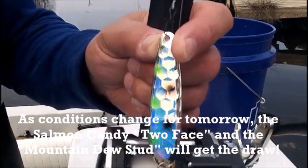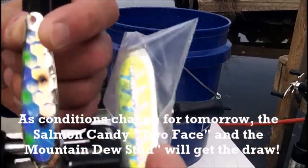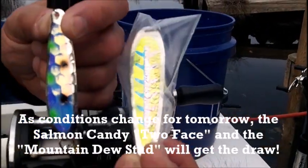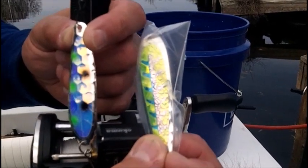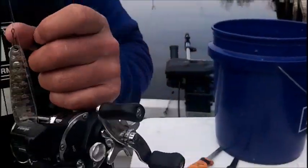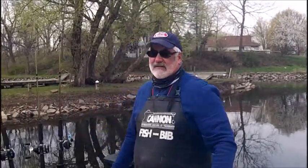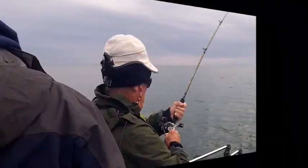But under turbid conditions, another good choice in addition to that orange and gold would be a Mountain Dew Stud UV, like I've got right here in the package, because again, it's high visibility. You can put those baits 2, 3, 5 feet down on the riggers on a 50 or 60 foot lead, and that's going to be money in the bank.